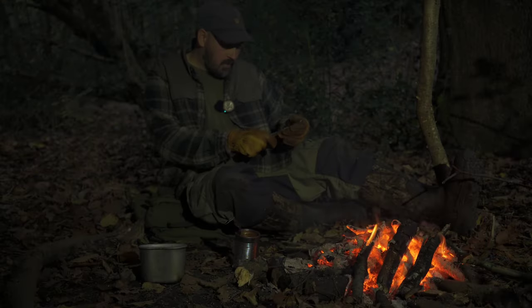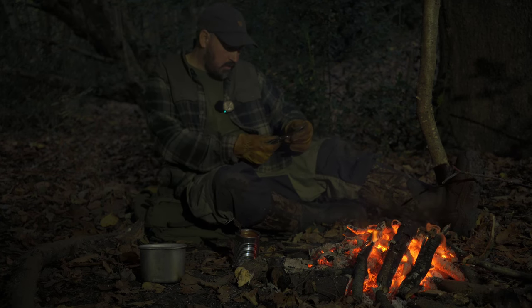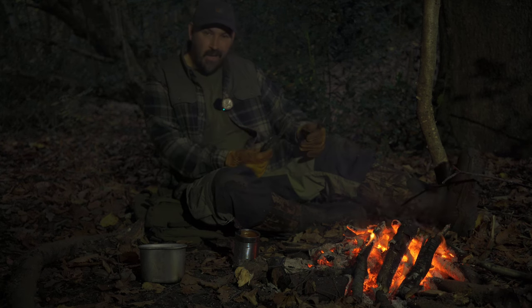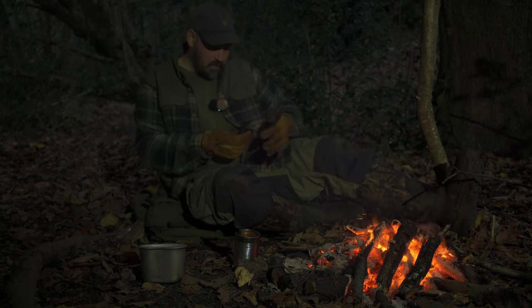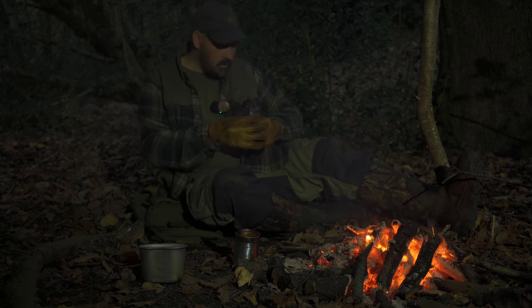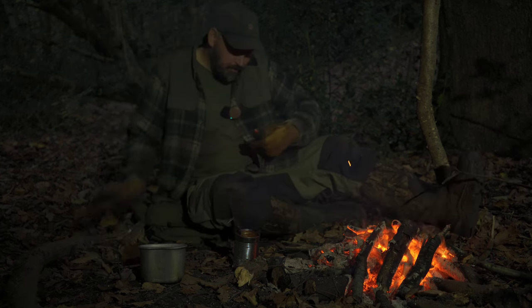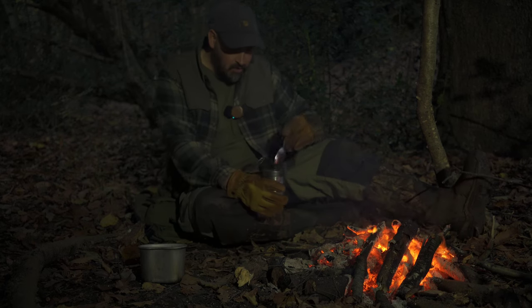Chow time. I've just gone to the river to retrieve my other water bottle that was filtering through the midge nets. It's been there for about an hour and it was empty. It's got a very narrow neck, that one, compared to the other one. Probably why it didn't suck anything in. Right, beans and sausage time.